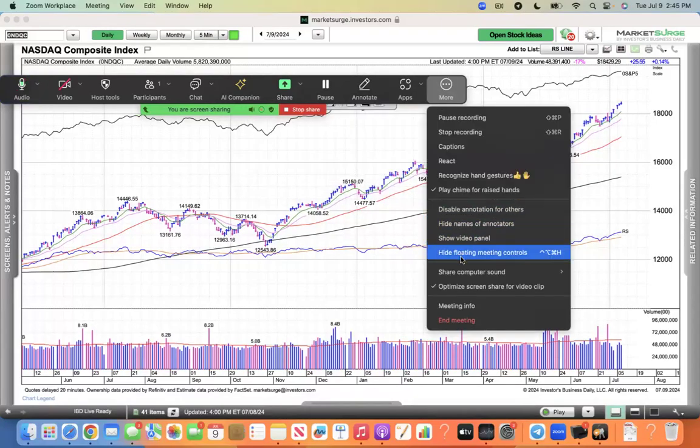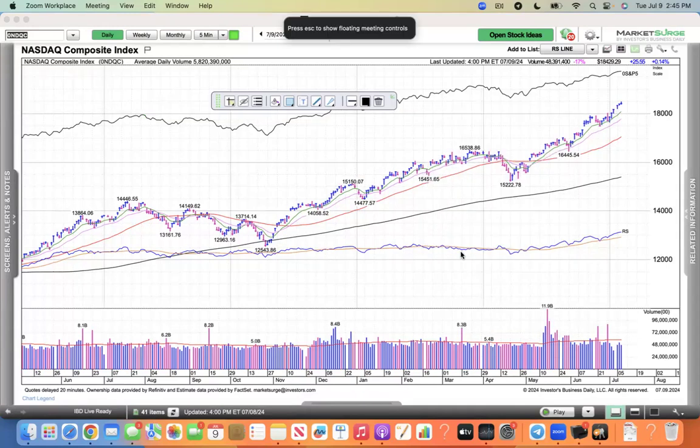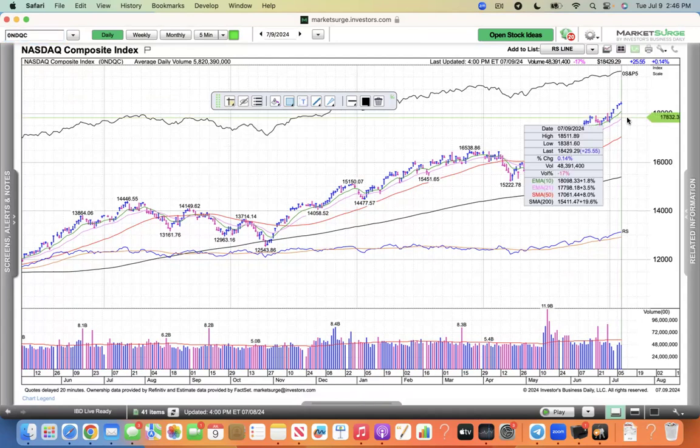You're looking at a daily chart of the Nasdaq, which was up another 25 points today, or 0.14%, and closed at 18,429. You can see that we've been in this power trend for quite some time, and even though the index went up, it got a little closer to its moving averages.